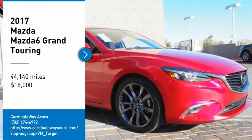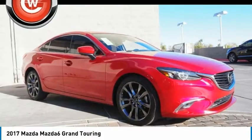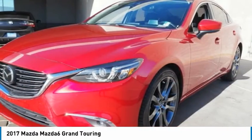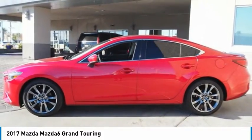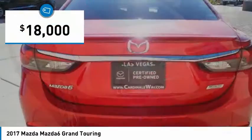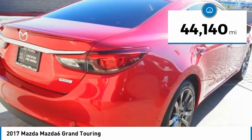You are going to love the 2017 Mazda 6. Exceptionally stylish and fun to drive, the Mazda 6 has quality, dependability, and reliability at the heart of its design. This acclaimed sports sedan appeals to your senses and your wallet and is priced below $20,000. This vehicle has less than 45,000 miles.